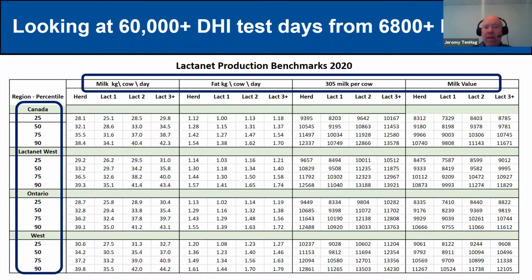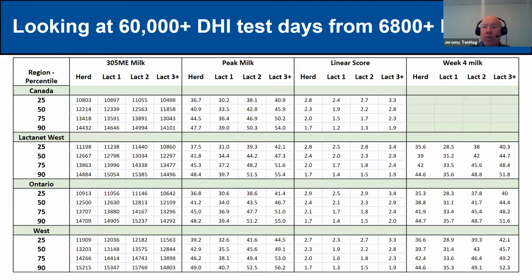And we've broken it into these quartile rankings and then the top 10% of herds for these different areas. And not only are there herd level numbers for each of these parameters, but we've also broken it down by lactation group. And certainly there are differences, of course, as we expect, as we look at parity.